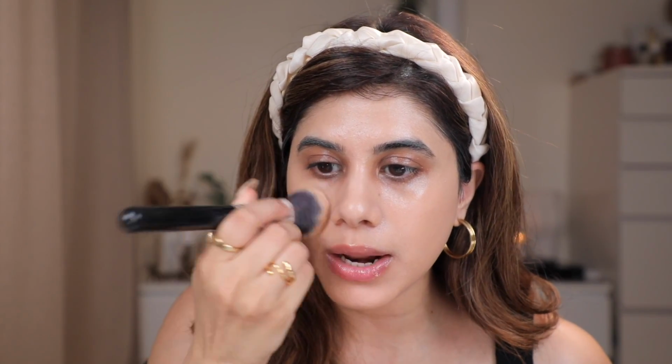Girl, this skin is giving life. Like, I am so beyond obsessed with what I just did right now. The Dior serum, Kiehl's, everything's going so well together in combination that it is literally a game changer.